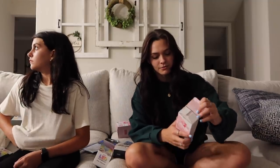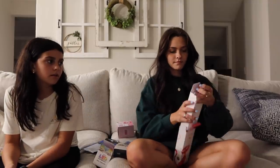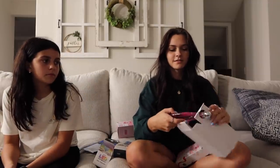Kitty Girl pink perfume, and it smells really, really good. I'll show you guys the bottle. It's really tall. Look at that. From Five Below, and it smells really good too. So that's exciting.